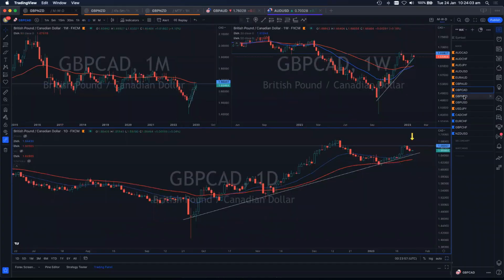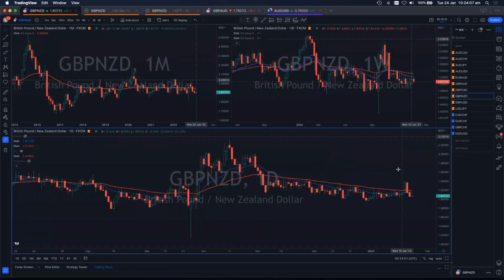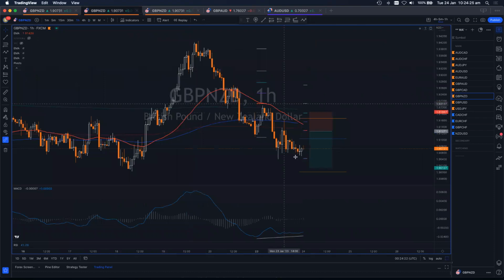Okay, pound Kiwi. Again, we've had a nice rejection of this level here and we've broken through the daily 50, so looking for that to go short. There's some kind of level here. It's been trading in the range for a long time, it seems. So maybe that's going to stop the short trade, but maybe not.